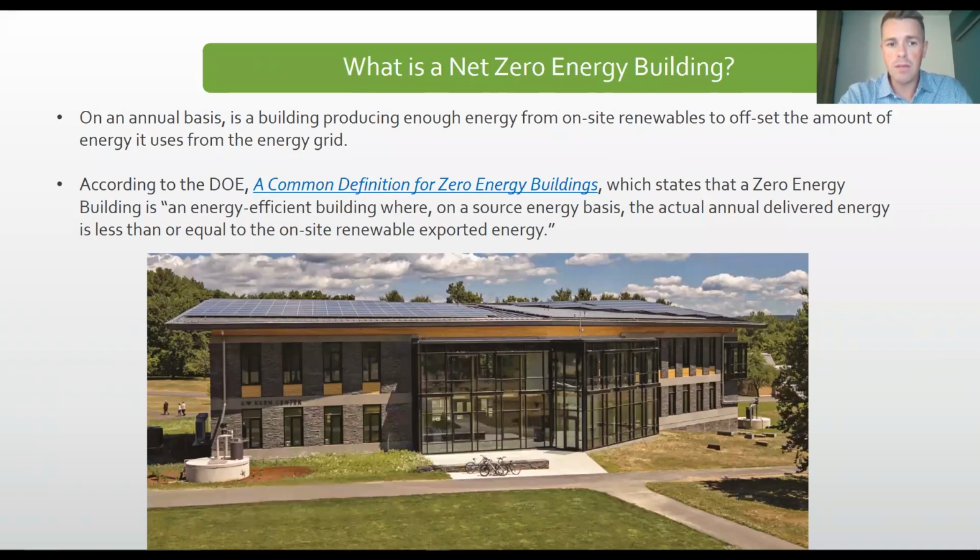Another definition I have here is according to the Department of Energy. They are stating that a net zero energy building is an energy efficient building where, on a source energy basis, which is the actual energy delivered to the site, it is less than or equal to the on-site renewable exported energy. What that really means is the Department of Energy has factored in that there are transmission losses when we are tied to the grid.